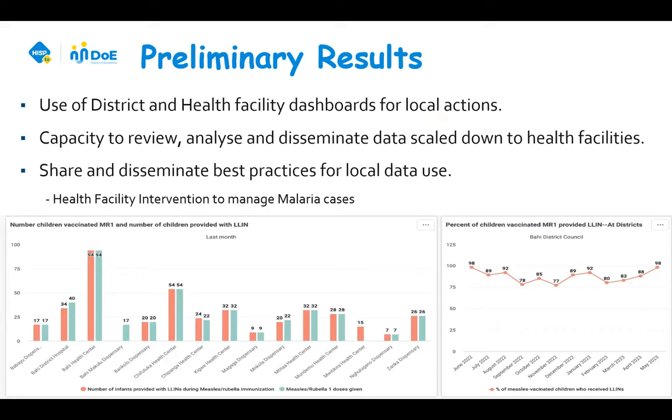The important part also was that as they meet together and share this information, even the best practices can now be elevated, more or less bringing the voice of the local people in terms of what practices they are doing. A good case was what we found out in one of the facilities in Bai, where the malaria focal person used their data to identify some of the facilities with high malaria cases, went there and did an intervention, and then of course did follow-up to understand if these interventions are working or not working.